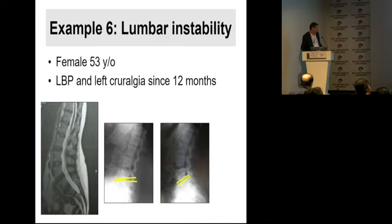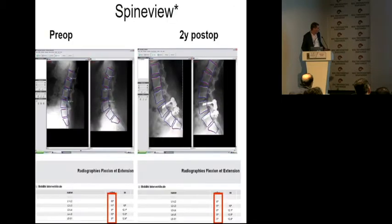Another example, a hypermobility at L4, L5 level. This is really interesting because I made a dynamic stabilization. You see, dynamic stabilization decreased the mobility at the operated level, but I no longer do this type of dynamic stabilization for this indication. Why? Because I had in several cases screw breakage. Because if you have a preoperative hypermobility, I think it's not a good indication for dynamic stabilization.